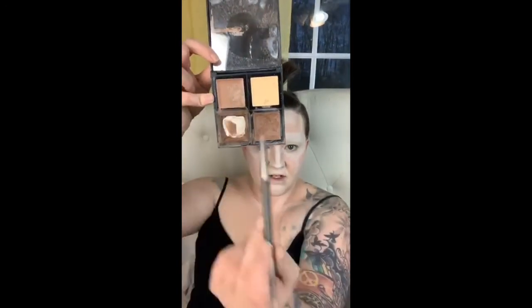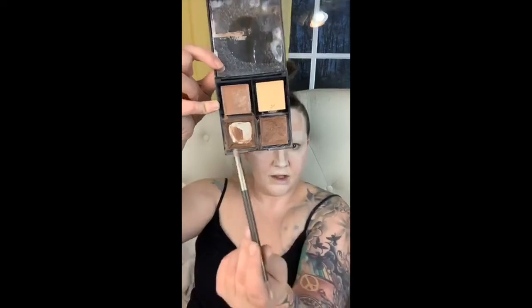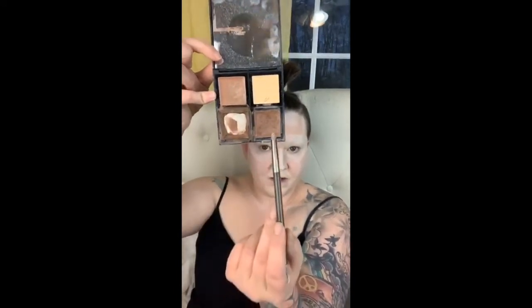So for contour, again, we're going back to e.l.f. Really, we have e.l.f. and NYX to thank for drag. So yeah, I'm going back to e.l.f. When you open these palettes, like I said, we looked at this earlier. There's the highlight here, and then there's these three contours. I usually stick with the bottom two. You can see I sometimes use this one up here, but these are the main two that I use.